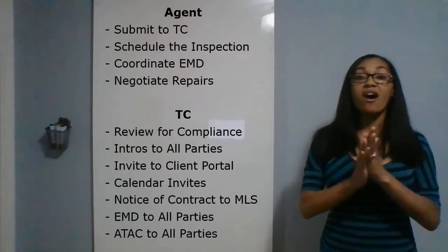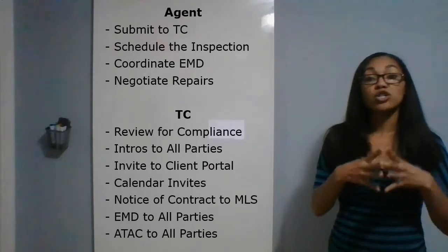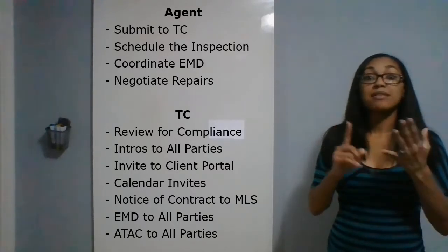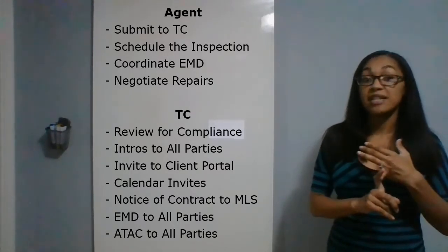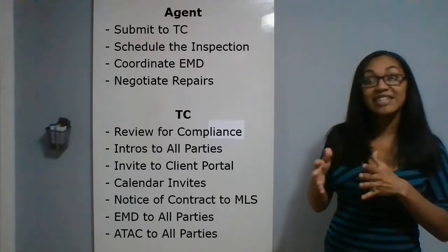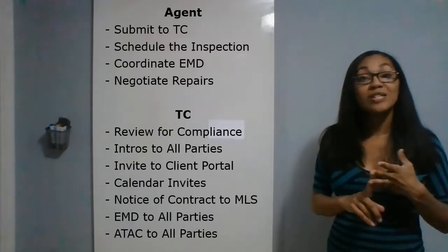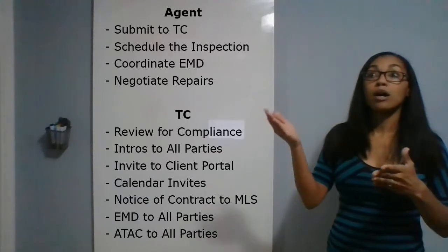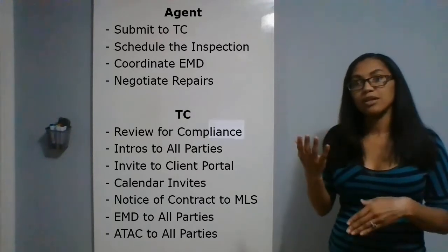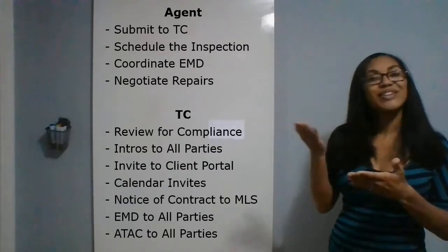So let's get into the contract to close process. I like to break this down by transaction deadlines and milestones. The first one would be the earnest money due, which is 3 to 5 days after binding. And then the due diligence, which is 7 to 10 days after binding. And then you can go on to the appraisal financial contingency, which would be usually around 21 days. I've seen it 18, I've seen it 25. So it really depends on the lender as well. And then closing, of course.